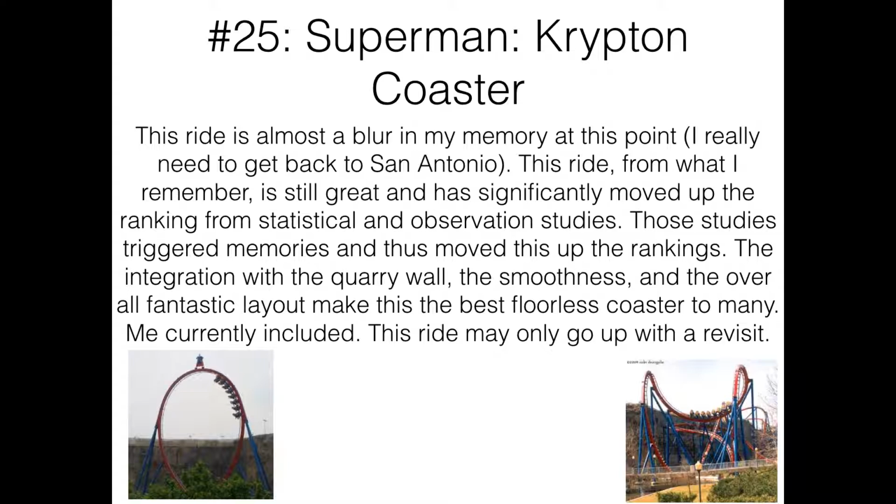I love the fantastic layout and the interaction with the quarry wall. I love it. And this is my favorite floorless coaster, like I said.